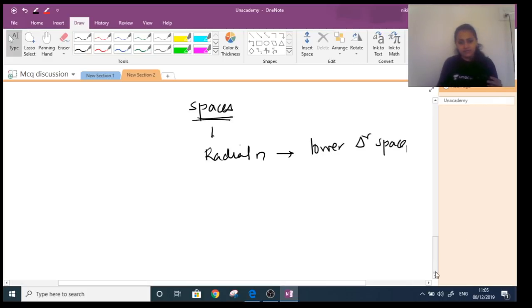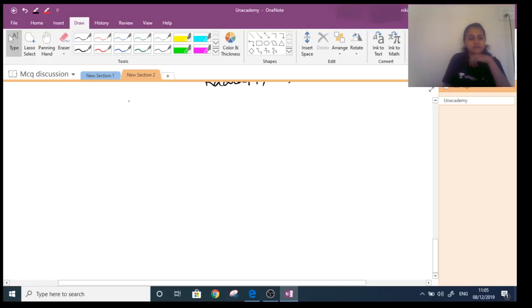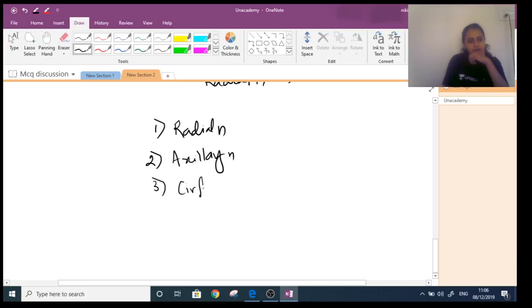Let me see how much you know about the spaces. The question is, they will ask you: the radial nerve is a component of, the axillary nerve is a component of, and the circumflex scapular vessels are components of which space? We said the radial nerve is lower triangular. The axillary nerve is a component of which space?